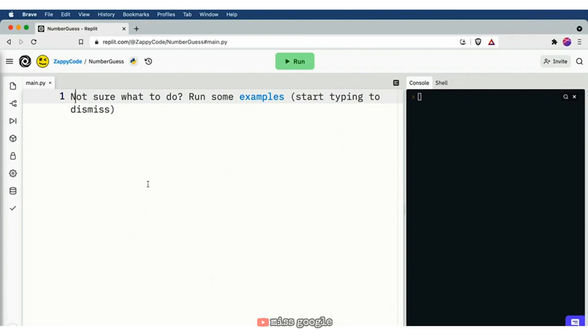So in order for us to create this project, we have an interesting situation. So let's just start building this, and you're going to see where this comes up. We need to get some input from the user as to what their guess is. So we're going to create a variable here called guess, and this is going to be equal to an input.